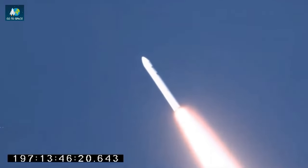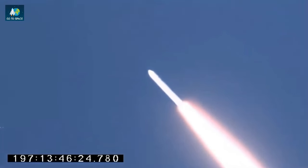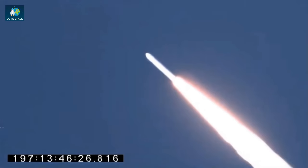Vehicle attitude and flight path are nominal. Pitch over complete. Check step 92, 93, 94, 95. Vehicle power is nominal. Passing Mach 2, motor pressure nominal. T plus 36 seconds, entering max Q, attitude nominal.